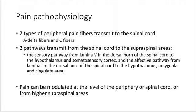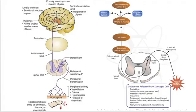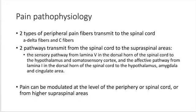There are afferent pathways, we have efferent pathways, and then we have an interpretation center. The afferent pathway begins in the peripheral nervous system, travels through the spinal gate, and goes into the central nervous system. Here is a picture of that pain process. A delta fibers carry fast, sharp, electrical impulses. C fibers carry dull, achy, burning sensations that are poorly localized. Often constant too. When we talk about chronic pain, it's usually C fibers.